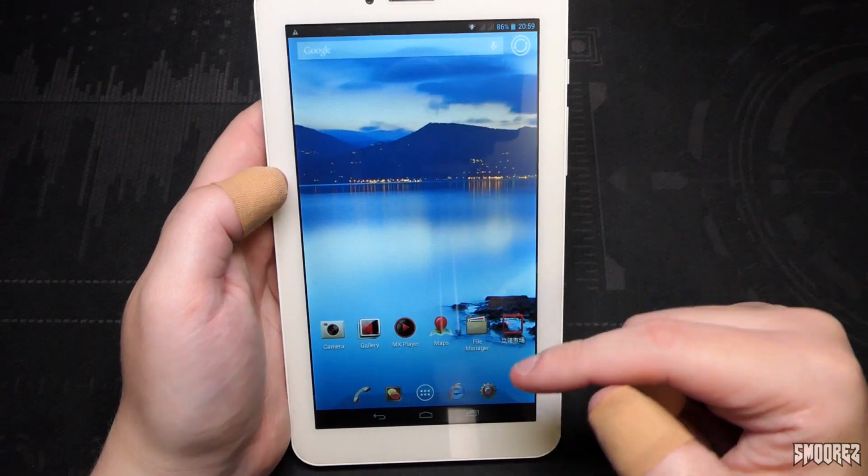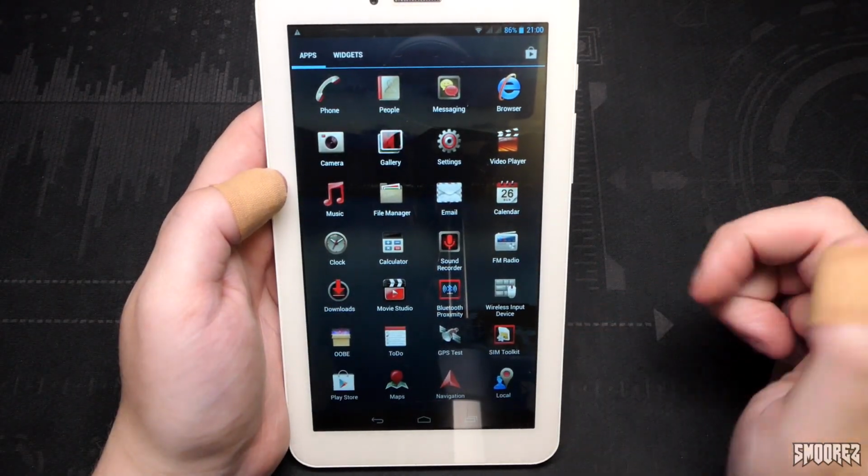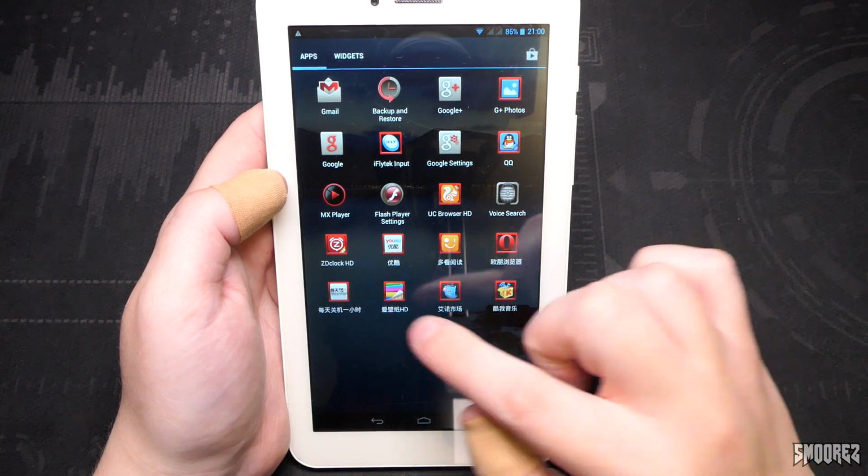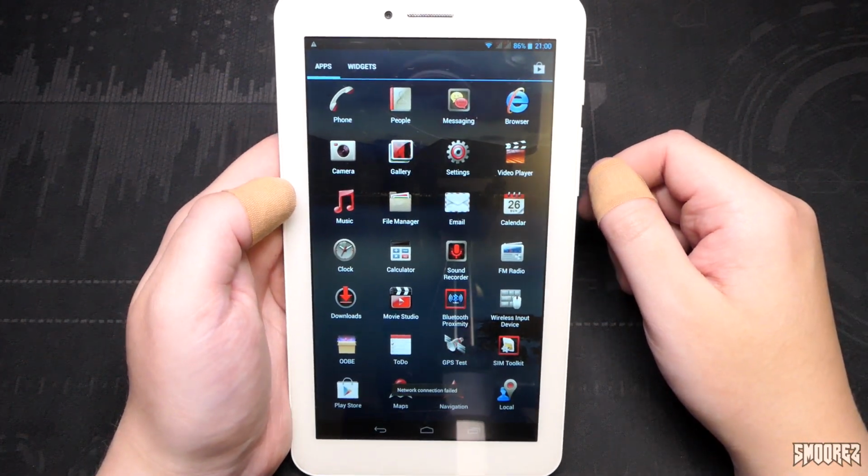So we've changed the theme now. We now have Internet Explorer just down there. Burn it. But the theme does look nice though. It's red now. I never knew this existed on this. So that's kind of cool. Well, I guess at this point in time, let's start testing out this tablet then.